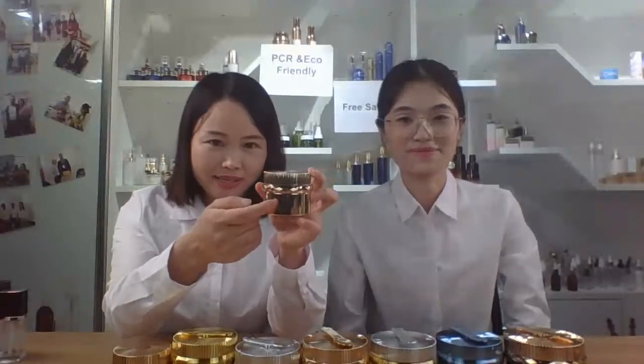Okay, so I will introduce the first product. As you can see here, there are several different sizes of cosmetic jars that look very luxury. I will introduce one by one. These jars all are made in PET material. I will introduce from the small one. This one is 50 grams. You can see it is round shape, a very classical shape. The color of this one is golden color, very luxury.